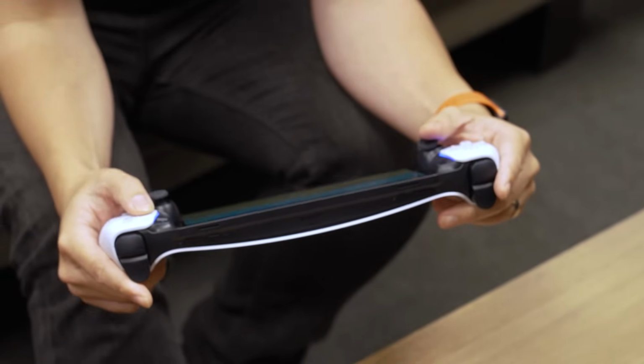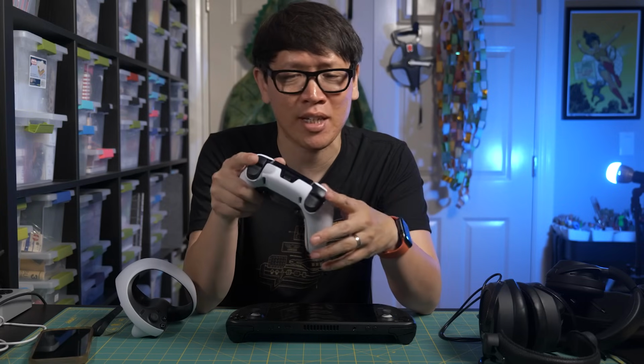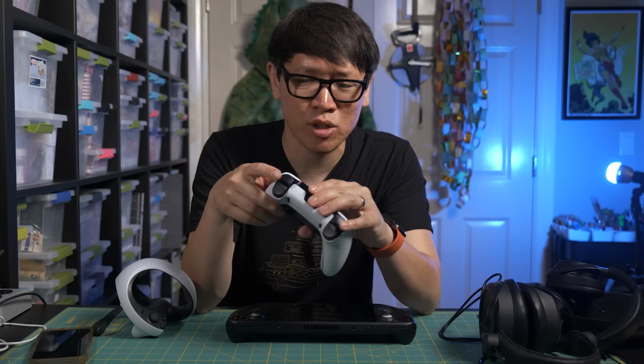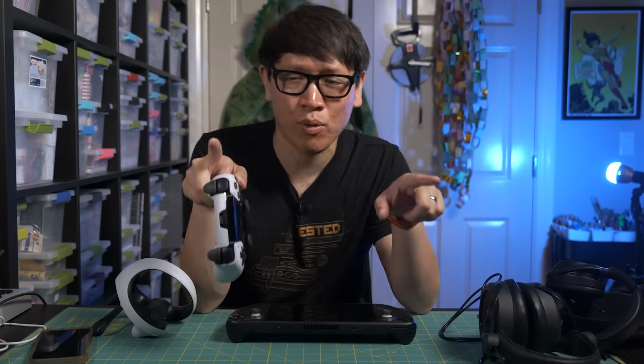And speaking of the controllers, you have all the adaptive trigger and haptic feedback elements that you would have in the DualSense controller. There's, of course, no touchpad on it, so you use the touchscreen instead. There's an overlay on the left and right side of the 8-inch screen where you put your thumbs for that feature.